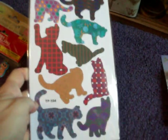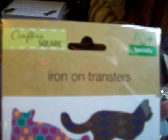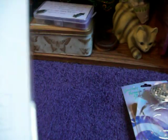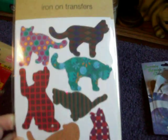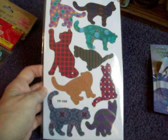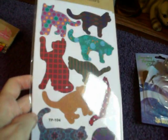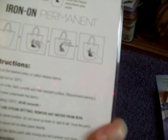And then also from that new Dollar Tree, I got these iron, oh crap, they're iron-on transfers. I thought they were stickers, but they're iron-on transfers. Oh, I don't know what I'm going to do with these cat iron-on transfers. Well, I'm not sure what I'm going to do with them.